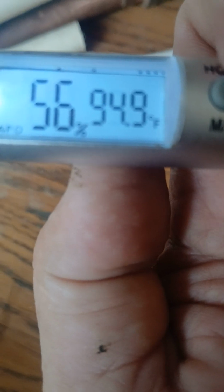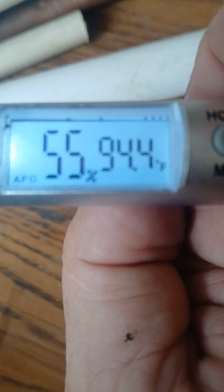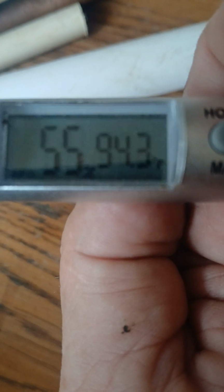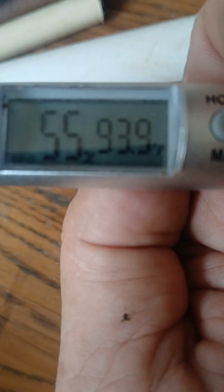Psychrometer for heating and air conditioning. Question: with heating and air conditioning, what happens if the humidity gets high and the temperature is high? At this point we can see the numbers to the right read 94.1 degrees Fahrenheit. To the left, it's 55% humidity.